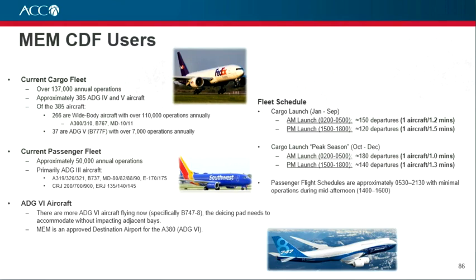Quick background on some of the users and what drove size and type. Cargo fleet, FedEx is obviously the big user at our airfield, 137 annual operations, primarily wide-body aircraft. So of the 385 aircraft, 266 of those are wide-body. 37 of those aircraft are the group 5 777 with a lot of operations, and those are continuing to grow. Our passenger fleet, those operation numbers are pre-COVID, but 50,000 annual operations with the primary design aircraft for them being a group 3 737, A319, 320, 321.